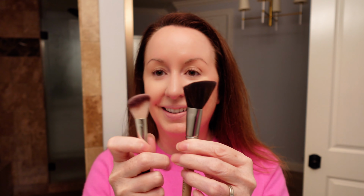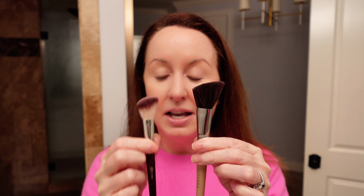So this is the one I normally use, and you can see the difference. I thought it was going to be more this size. So it's really small, and I'm trying to see how I can get used to it. But see how, when you put this one on, it's covering the entire part of your cheekbone. All right, but we're going to give it a whirl.